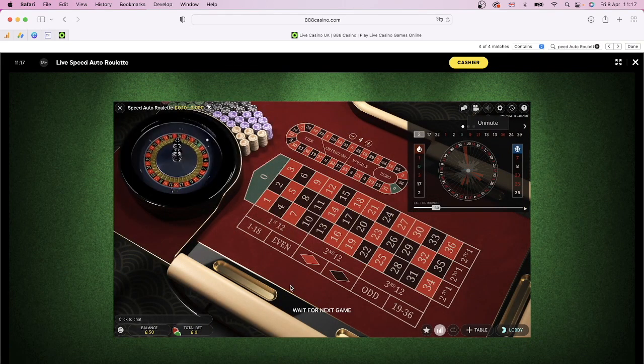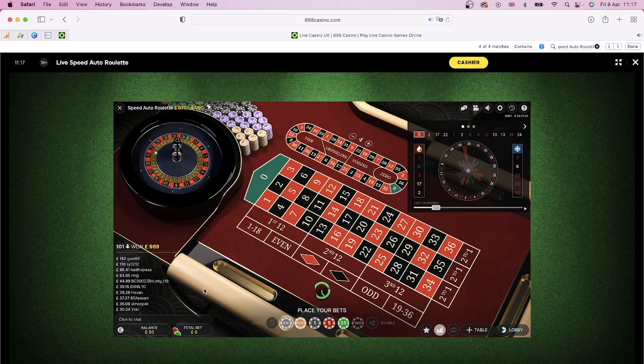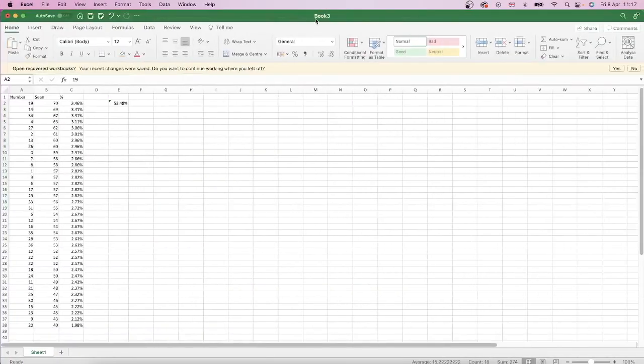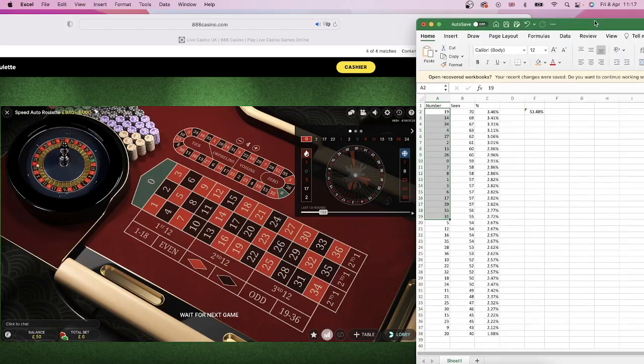And what I'm going to be doing, I'm going to start making the bets on those hot numbers. And then I'm going to add that as a kind of favorite, so it will just automatically play. I'm going to be doing 10 cents per number. Now, it's speed roulette, so I'm going to have to work fairly quickly on this. So what I'm going to do is just drag this Excel document here so I can see those numbers fairly easy.